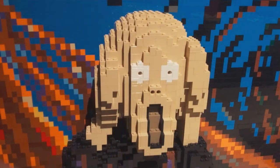This here is sort of bridging the gap between his paintings and his more sculptural builds. This is an interpretation of Scream. The character itself is built in 3 dimensions, and the background is entirely 2-dimensional.